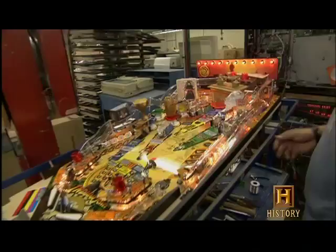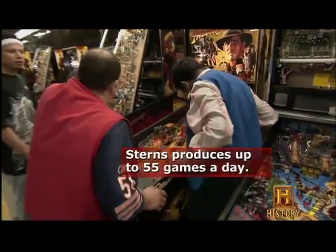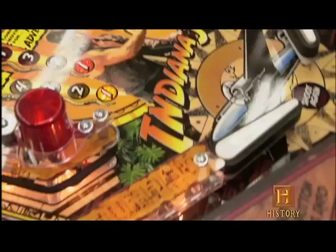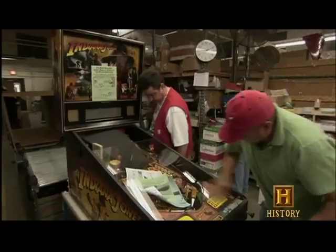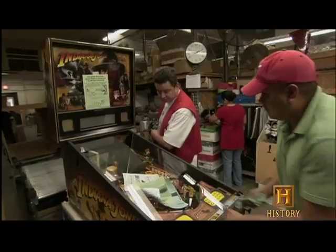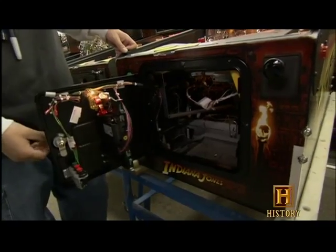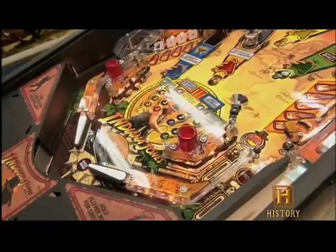If everything is working properly, workers install the completed playfields in the cabinets, fully test the finished games, and then prepare them for shipment. These games will ship throughout the world. We export about 40% of our games. Today we're making Austrian games, so they have to be set up for Austrian coinage, actually euros, and with German language and what have you.